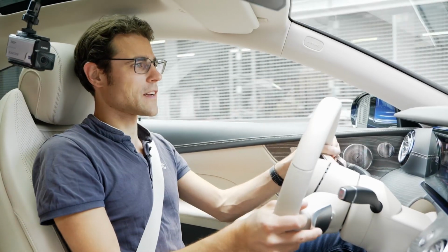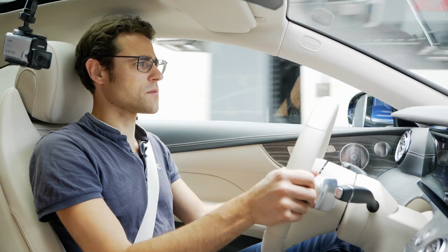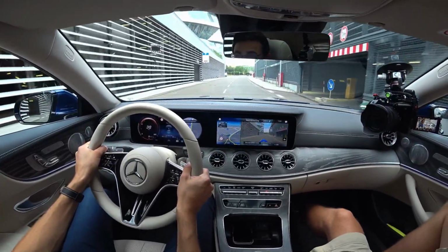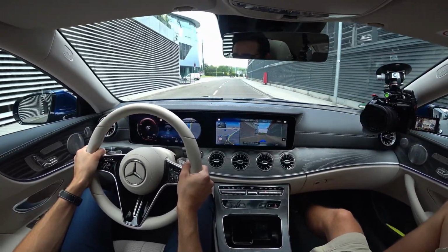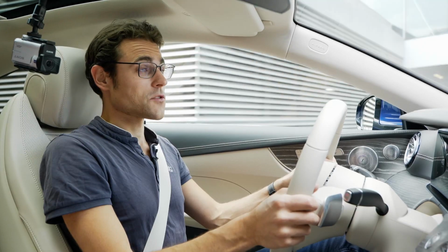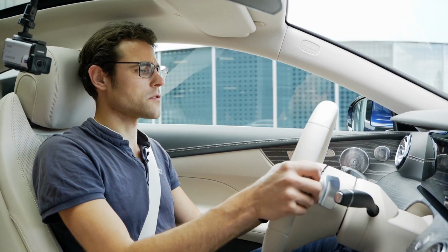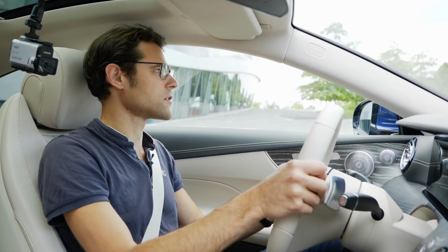Welcome to Thomas's Driving Lounge with the Mercedes E-Class Coupé in this facelifted version. And we're going to fill you in with details. What's maybe different, sedan and coupe? How is it if you compare it to competitors? How's the riding in general? Suspension details, definitely talking about that. And of course also the engine we're driving here, and so on, different driving situations.